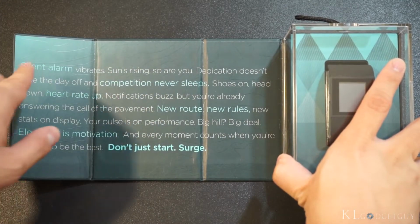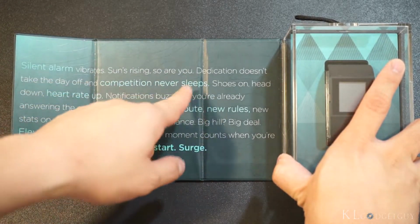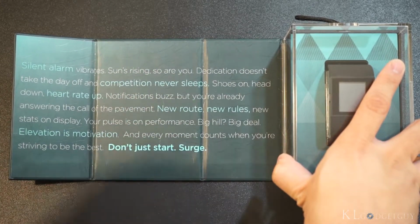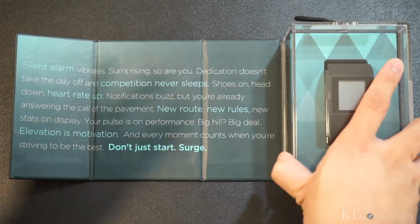For instance, it says silent alarm vibrates, which means there's no speaker, the alarm vibrates when it goes off. And competition never sleeps, which means the app is able to connect with your friends. For instance, if your friends have Fitbit fitness trackers, you guys could connect together and compete with each other. It's just like a social network.